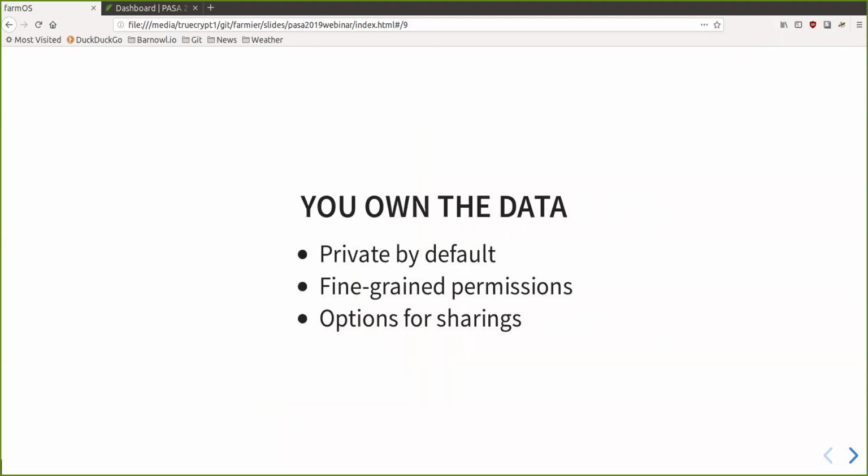So the other big piece here is that you own the data. Like I said before, this is an open source project, so the concept of free software is all about you having the freedom to run this code yourself and to own anything that you put into it, which is not possible with a lot of systems that are out there right now. So that's really one of the challenges that we're trying to solve.